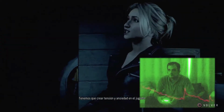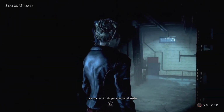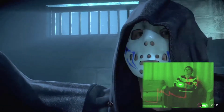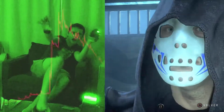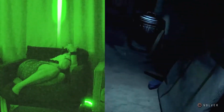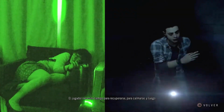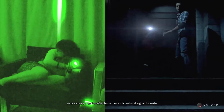We have to create tension and anxiety in the player so they are ready to receive the scare. Give the player time to recover, to cool down, to calm down, and then start building the tension again before we do the next scare.